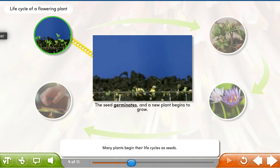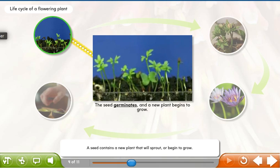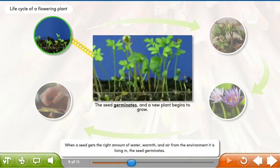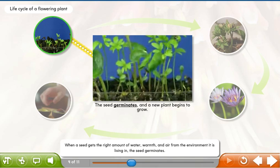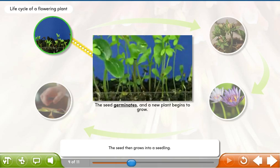Many plants begin their life cycles as seeds. A seed contains a new plant that will sprout or begin to grow. When a seed gets the right amount of water, warmth, and air from the environment it is living in, the seed germinates. Germination is when a seed starts to grow. The seed then grows into a seedling.